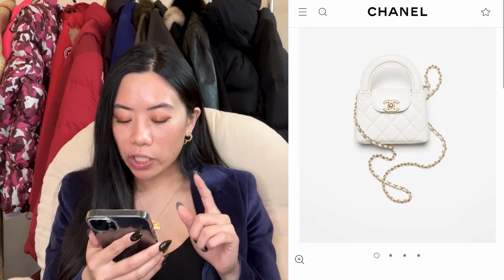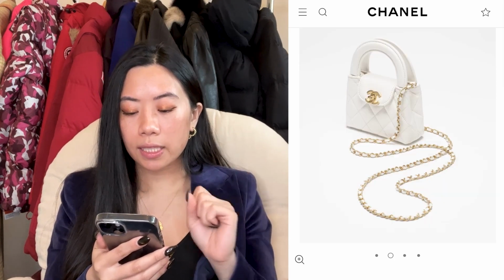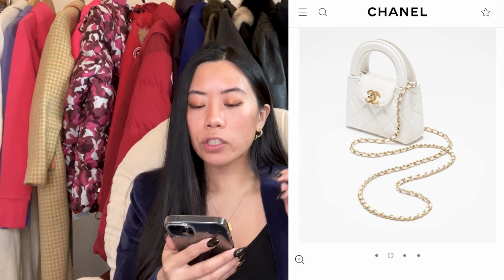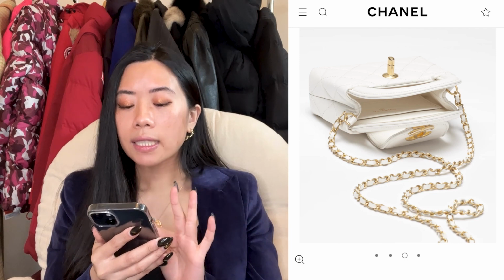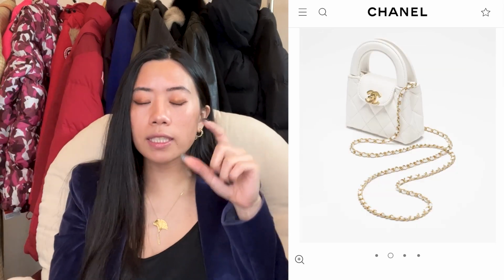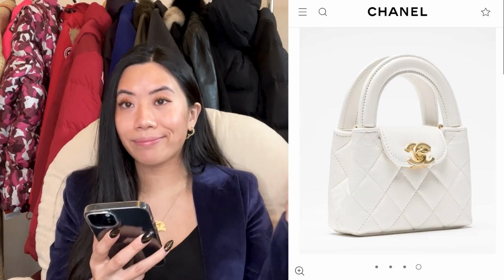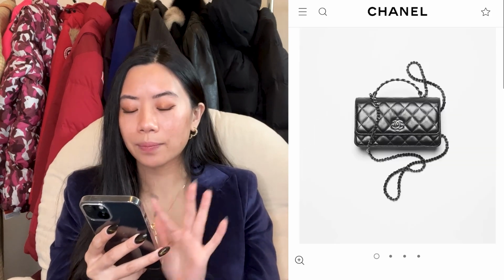Okay, a clutch with chain. So the same type of Kelly bag, but even smaller. Again, it's the same price as that mini Camellia bag you just saw. It's 2,900 Canadian, about 2,500 USD. Again, it's kind of nice. I've seen people holding it on social media. It's so small. It's literally smaller than my face. So just keep in mind that you can fit absolutely nothing in it. But again, do we really fit things in our bags?